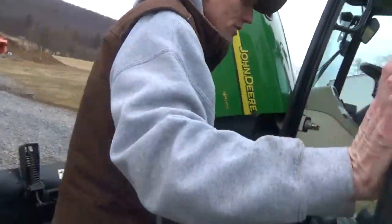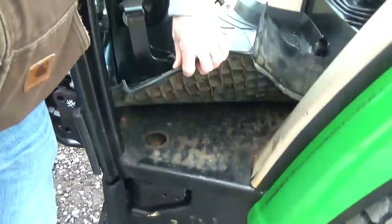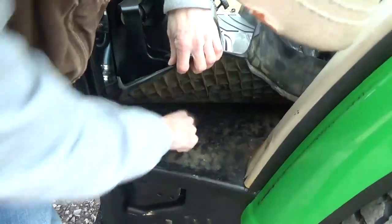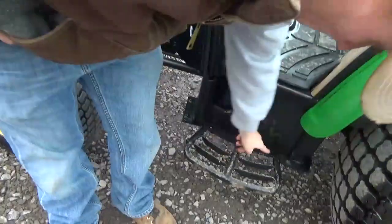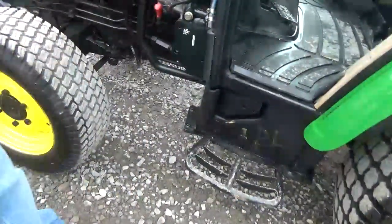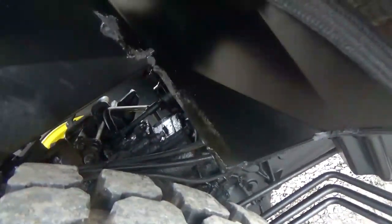Inside the cab is actually in very nice condition. They took very nice care of the cab. Floor is solid, which we'll take you to the other side and show you. The side step here, they had rhino lined. Again, this tractor's not a piece of junk, okay? I'm just pointing it out, telling you the truth. You can see up underneath in the fender wells, everything up in there is good. There's nothing in there rusted out in the floor. I want everybody to understand that.